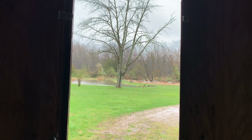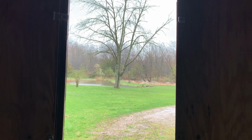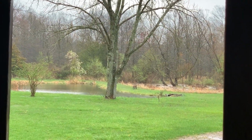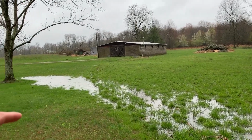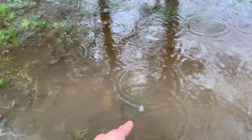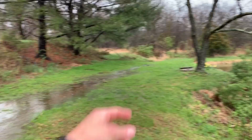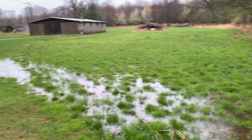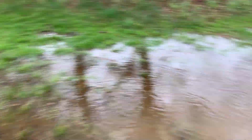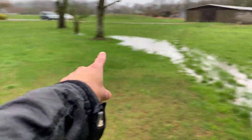Just getting a view from the inside of our workshop. I don't know if you can really tell, but the rain is just coming down in sheets. Here you can see we're getting a lot of water collecting right here. It's actually pretty deep here, like half a foot deep. It flows back there to the stream, but we'll have to dig some kind of channel to keep this water moving, either down this way or something that cuts right into the pond.